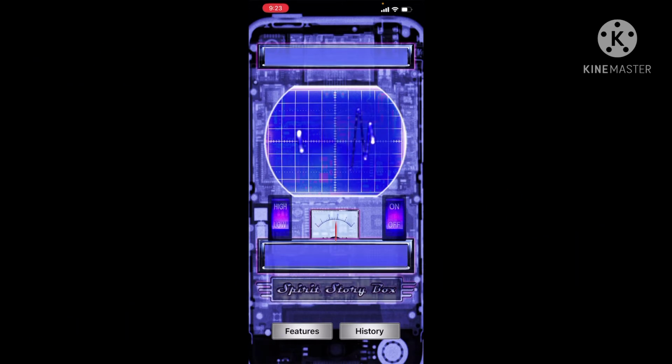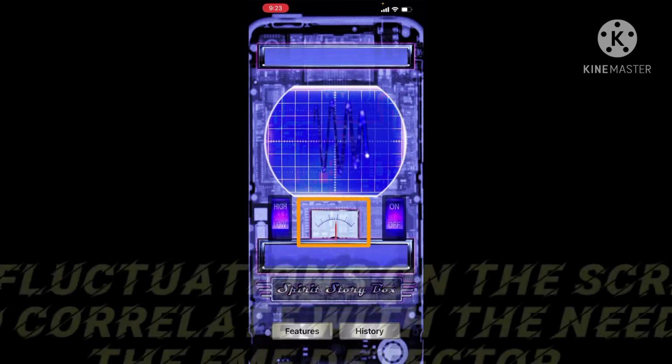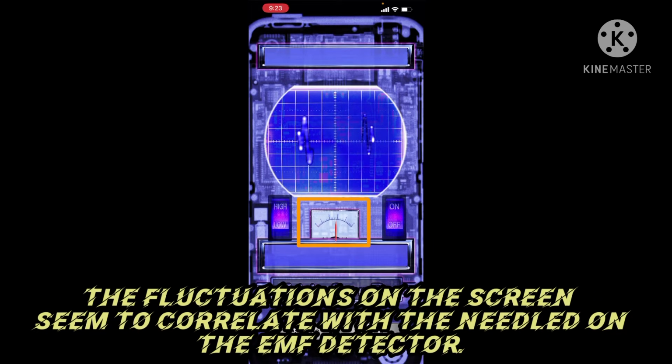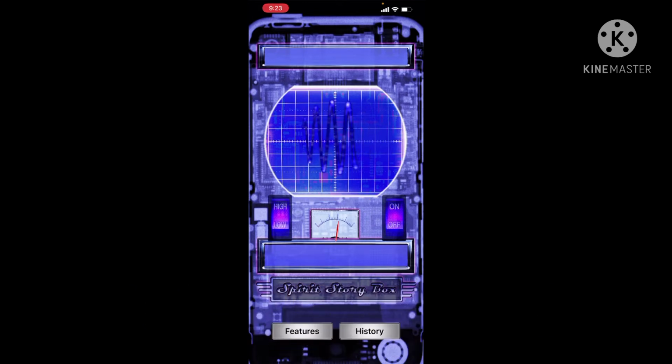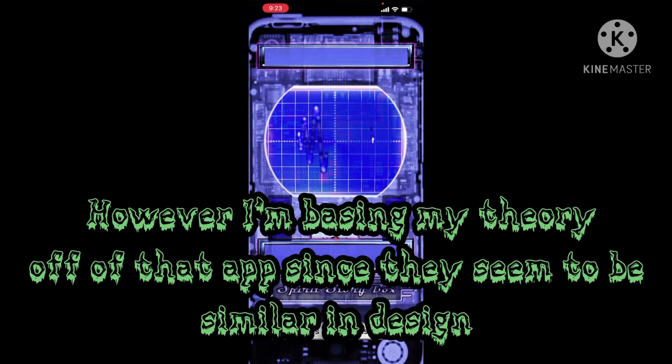So the lines are getting bigger and fat. I have to assume that means a word's about to come through. Let's see if I'm correct. Because I've tested an app before that had this similar setup, and the faster the lines went, then it was telling you, hey, something's about to communicate. Come on, you can do it.